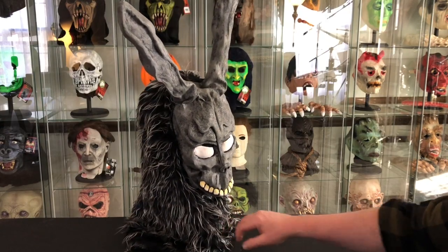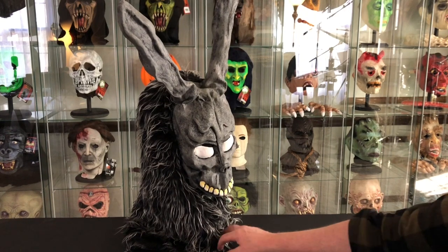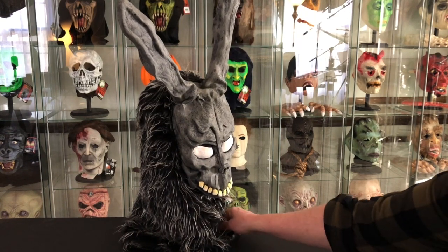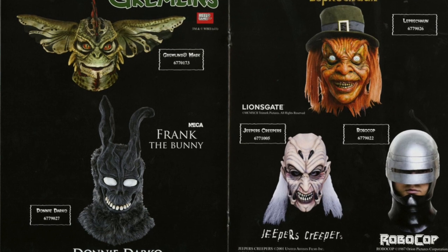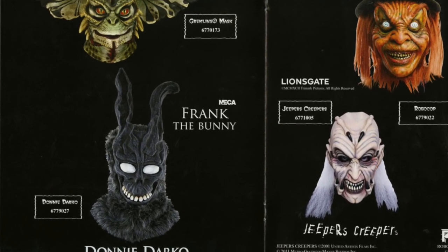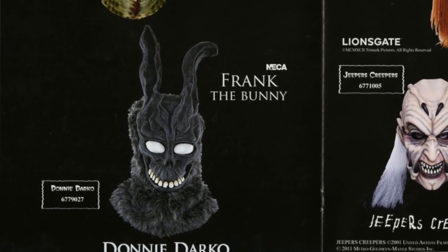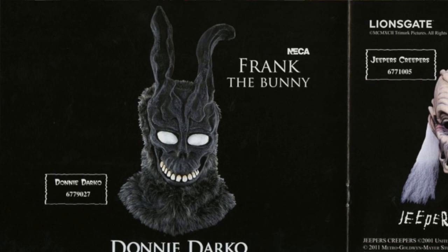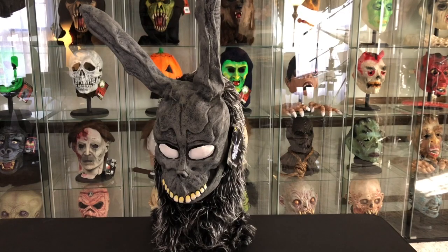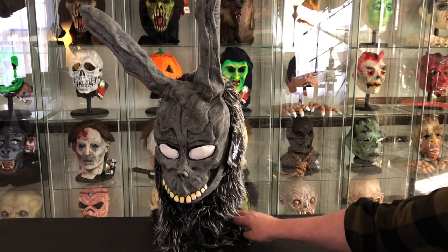And so this ran through the final year of Don Post Studios, which, as we know, is in 2012. And here's a photo of that catalog page from 2012. So as I said, this I believe is pretty scarce.